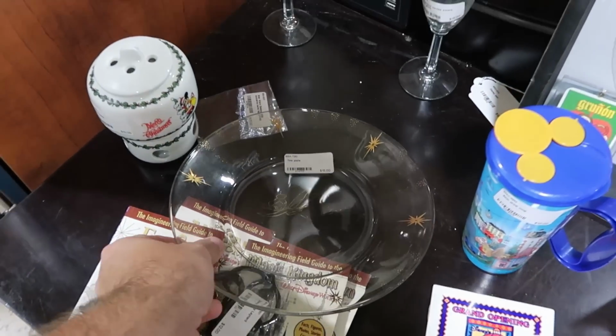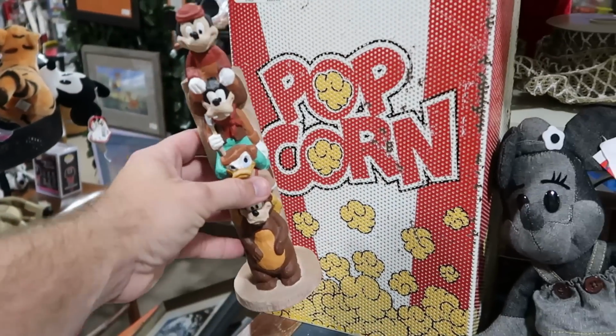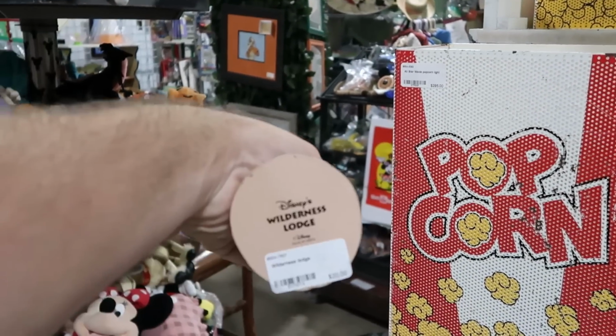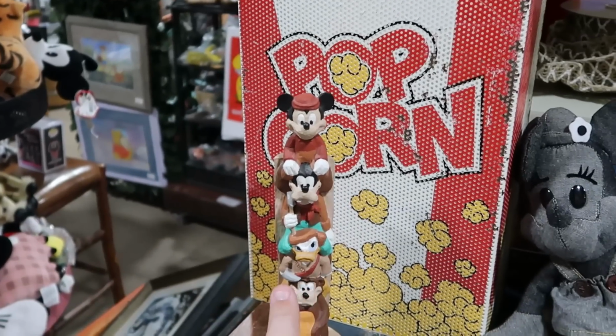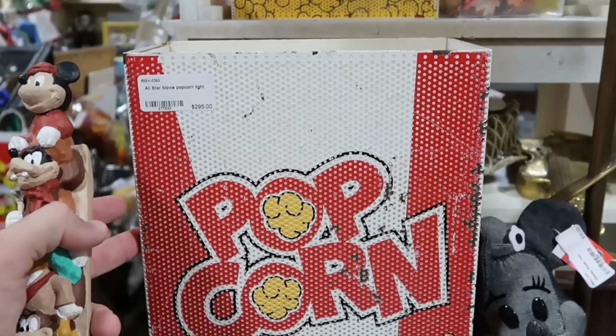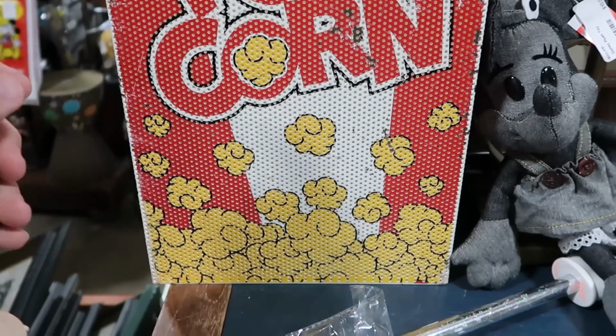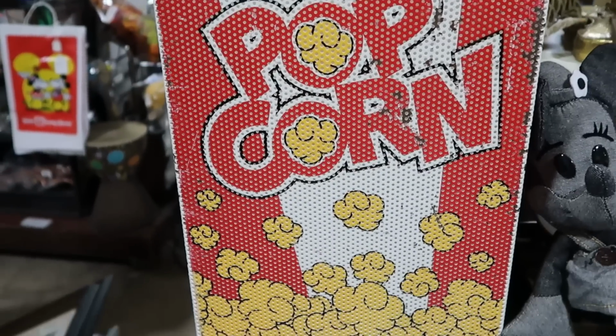And I do want to show over here a really nice wooden totem that they have. I'm not sure where this was from. It doesn't look very vintage. Disney's Wilderness Lodge. That is only $20 though. Like, that's a really cool find. And they do have from All-Star Movie Resort a really fun popcorn light. And again, this is lighting. As you can see all the little holes in there. Like, that is really neat.